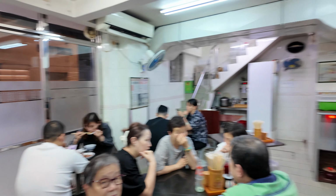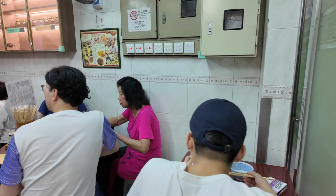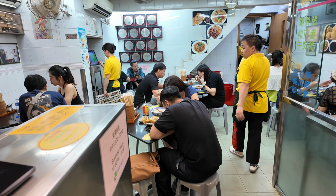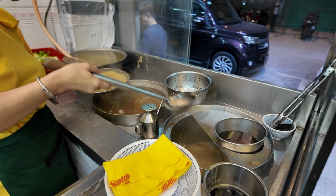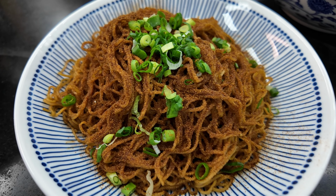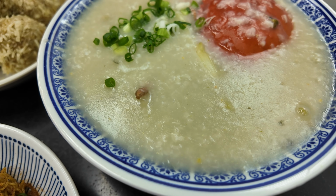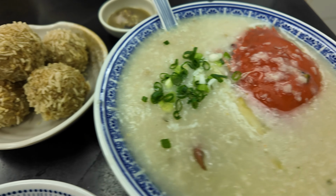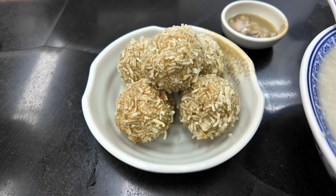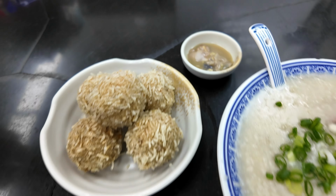This is the interior of the restaurant. Not too many seats. They have like 2 restaurants. You see them making the noodles here. All right, this is their famous shrimp roll noodles. Noodles handmade. And this is the famous water crab porridge. And the dace balls, which is a kind of fish that is from southern China, Guangdong.